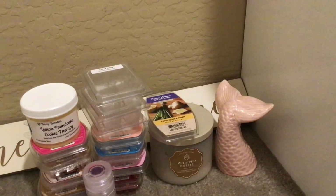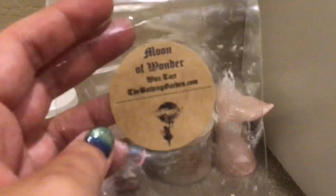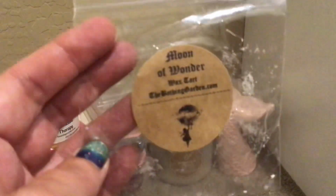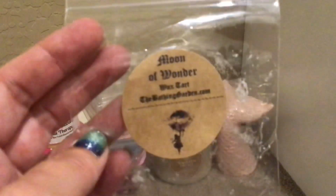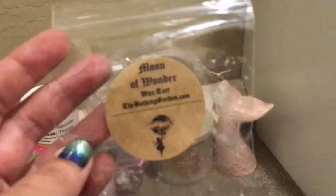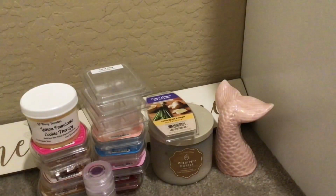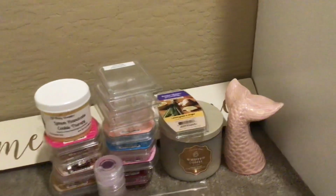I don't know. But Moon of Wonder is vanilla, rum-soaked bananas, clove, brown sugar, and nutmeg. You for sure get those bananas. You get a hint of a boozy note, and I can smell the clove for sure in here. This was really good. I would love to pick this up again in the fall. It did well. I'd say a good, what did I write down? A good 14 to 16 hours. So really liked this. Again, the Bathing Garden Moon of Wonder, that was a sample from a recent order.